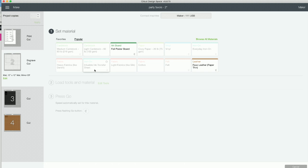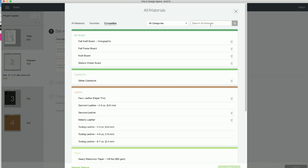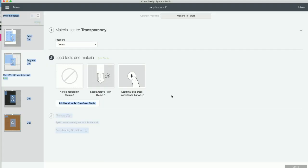Rachel, what happened? So this is crossed out because we chose for this layer to engrave, and it cannot just engrave on any material. So I know what you guys were thinking. I don't want any miscommunication here. We are using craft plastic. However, we are going to be using the transparency setting to cut this. So go ahead and select that. It's just called transparency. We're going to give more pressure.